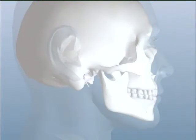Fortunately, only a small percentage of TMJ patients require surgical treatment. However, in cases where it is recommended, patients need to understand the basic components of the surgery so they can ask informed questions about the procedure.